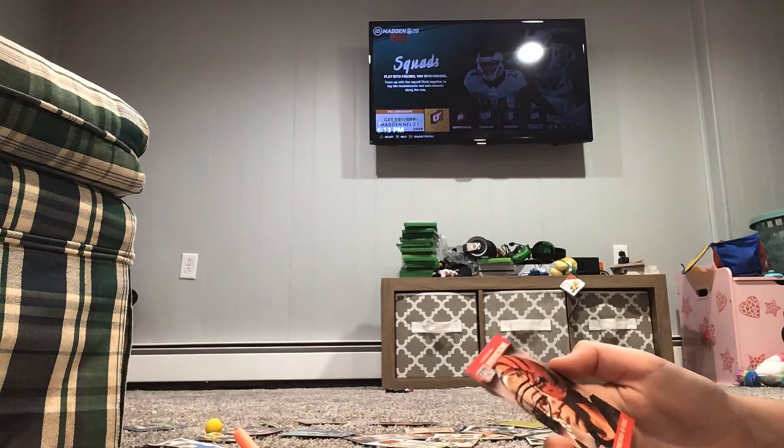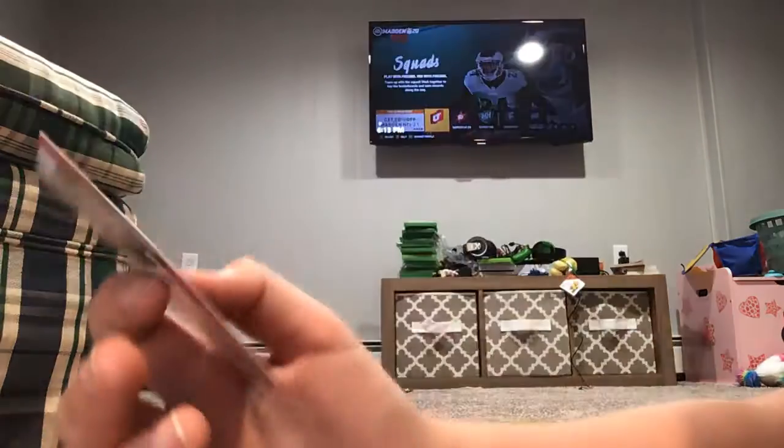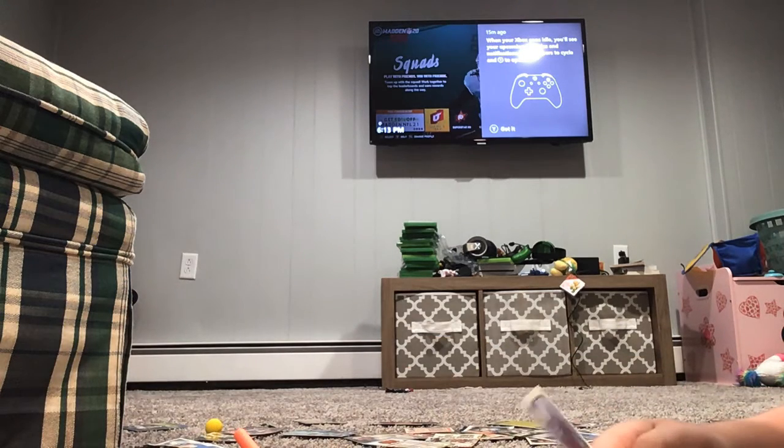I got Boomer Esiason. Esiason? I can't pronounce that last name. That right there. Quarterback for the Bengals, 1990 Pro Bowl. One of these cards I like.